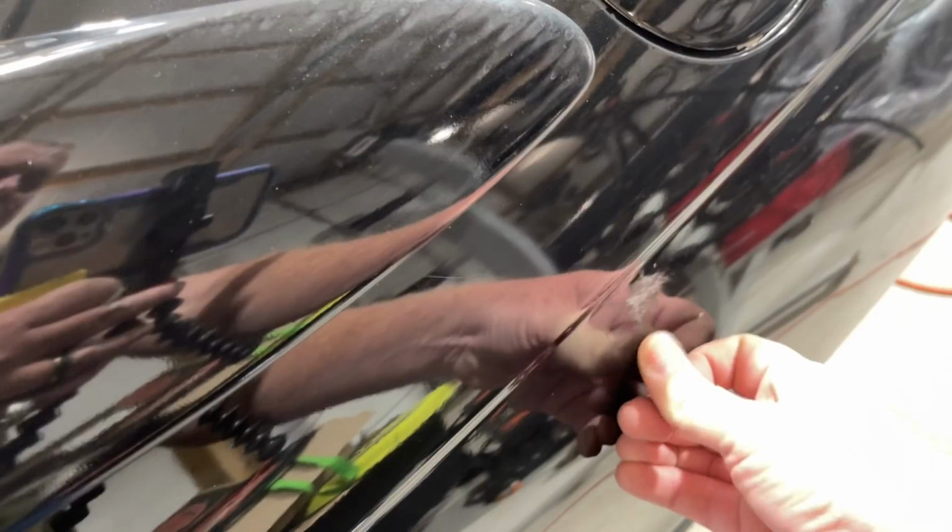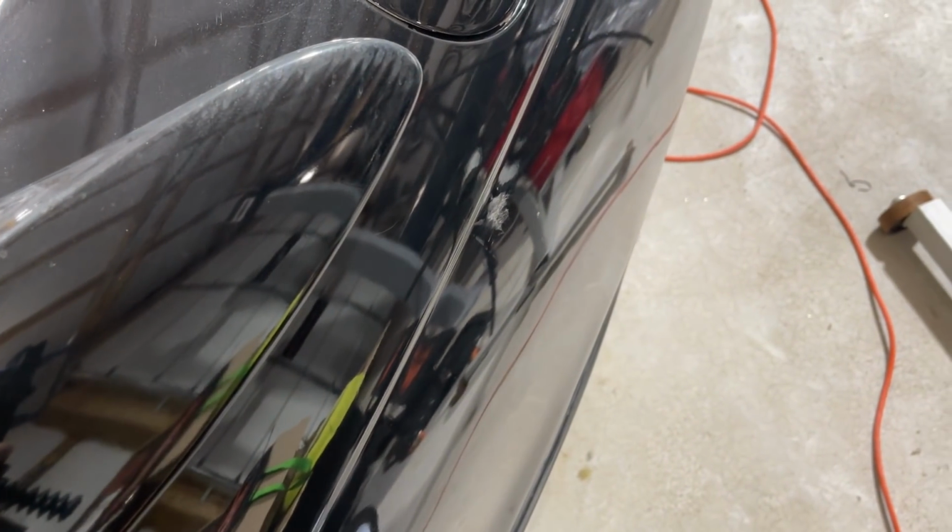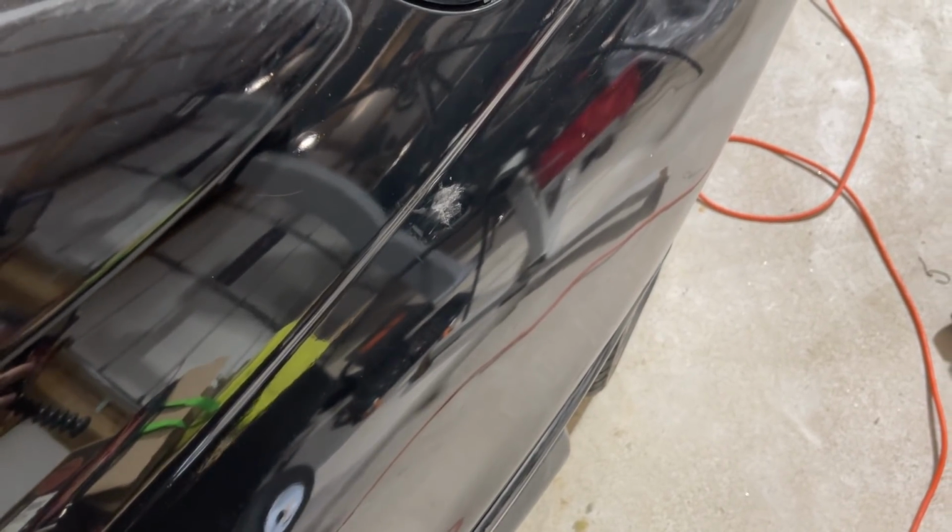Now, the one thing I am not a fan of is this new stuff here. This glue seems to be a lot harder than the clear stuff I was using with the other kit. And the verdict is, yes, the dent is completely gone now. This glue stuff is still in the way, which I'm gonna have to work on getting out. But yes, this kit is definitely way better. Completely pulled that dent. You can't even see that there was a dent there now, so awesome.